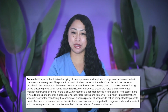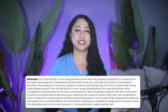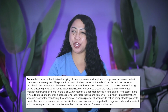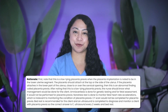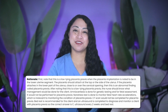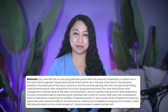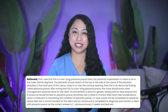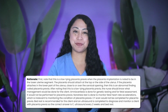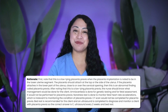After noting that this is a low-lying placenta previa, the nurse should know what management would be done for the client. Amniocentesis is done for genetic testing and for fetal assessment. It would not be performed for placenta previa. Non-stress test is done to monitor fetal heart rate acceleration, which is irrelevant to monitoring the condition of placenta previa. CT scan would not be completed for placenta previa. Bed rest is recommended for the client and ultrasound is completed to diagnose and monitor a client with placenta previa. So the correct answer is C, ultrasound every 2 weeks and bed rest.